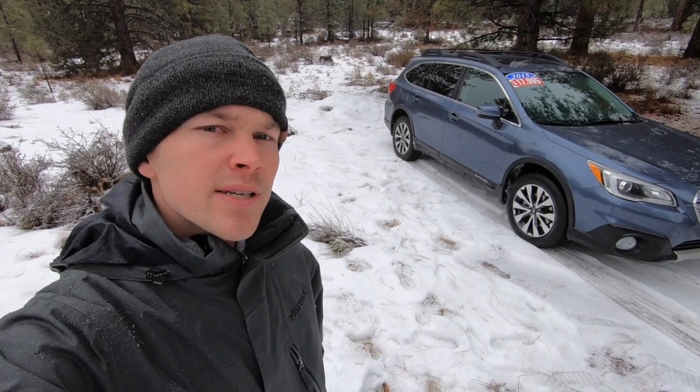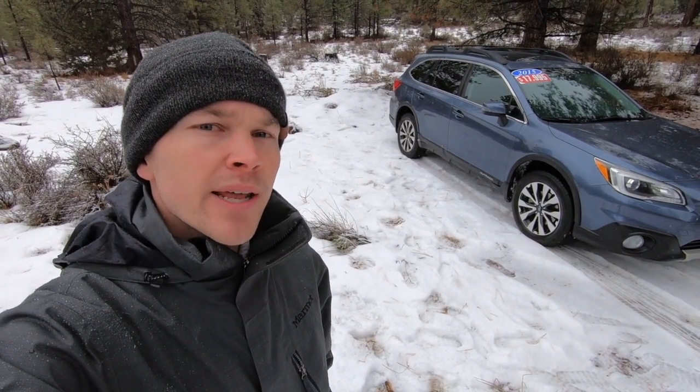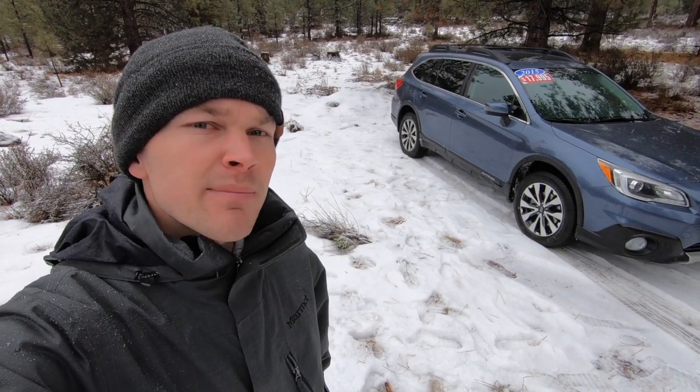Today I'm reviewing a 2015 Subaru Outback. The Outback was first introduced to the US market in 1996 and is now on its 6th generation. This 2015 model is part of the 5th generation that ran from 2015 to 2019.